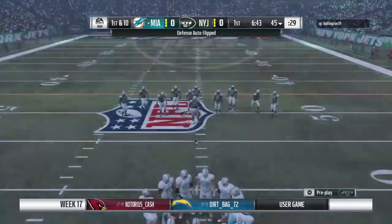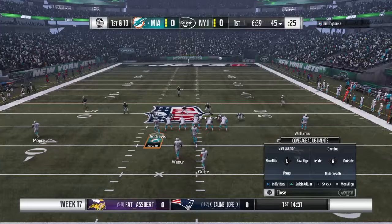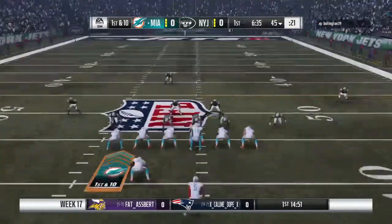Fundamental breakdown by the defense. You've got to be able to make plays on the edge. The big play to start him out has him at the 45 already. Here we go now.